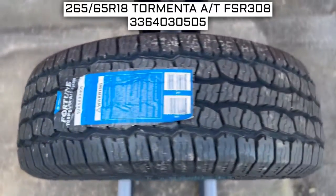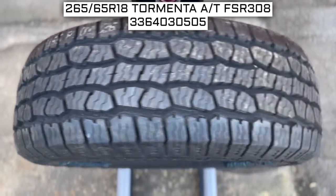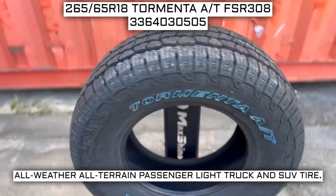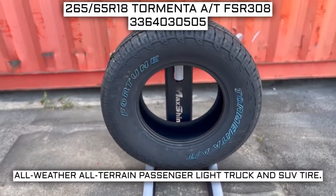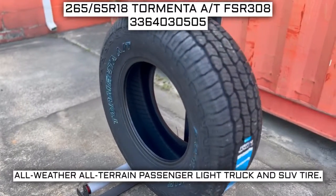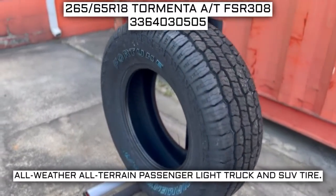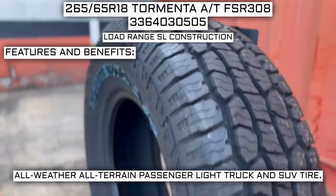Today we are looking at 265/65 R18 Fortune Tormenta AT FSR 308 tires. This is a Fortune brand tire from the Tormenta AT FSR 308 series that they offer. This tire has a performance designation of all-weather all-terrain passenger light truck and SUV tire. This tire has a load range SL construction. I will go over what that means in just a moment.